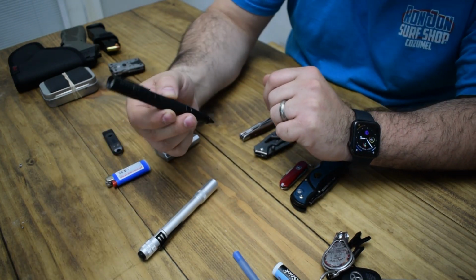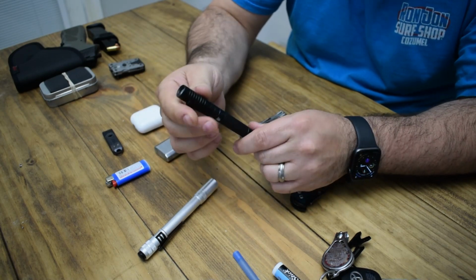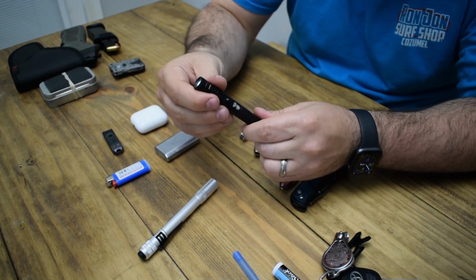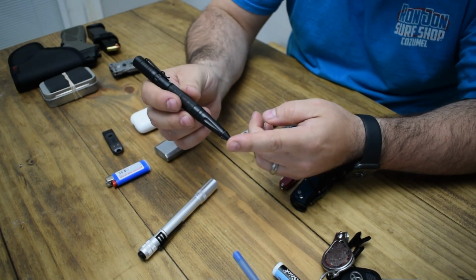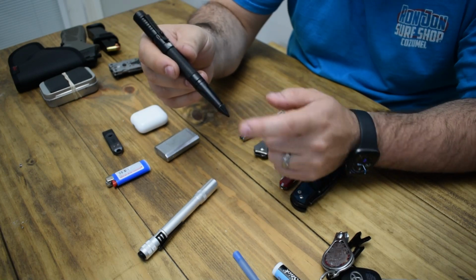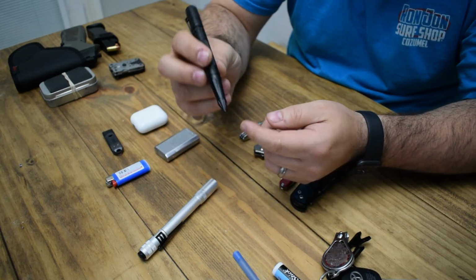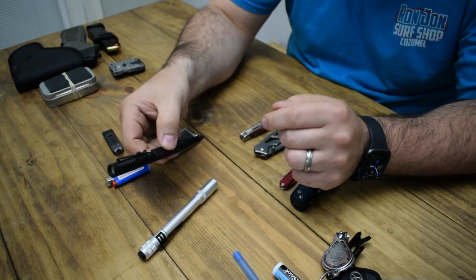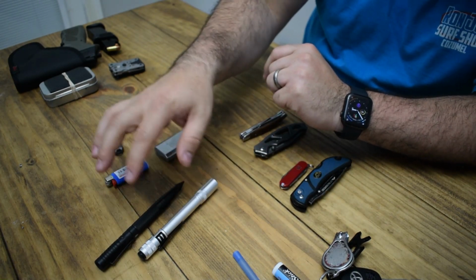This is another one that I have. This was made by Smith & Wesson. You just twist it, you got your light there with the clip. The good thing about this one is it has a hard tip for glass breaking. So if you were ever stuck in your car, this little tip right here will break out your glass. So it's kind of an extra safety measure on top of it being just a flashlight. So usually one of those 2 I've got with me.